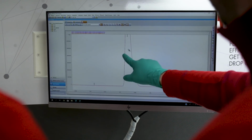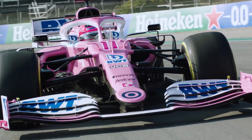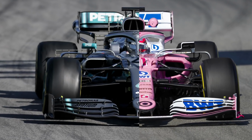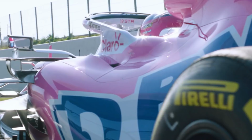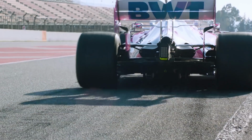And as a final talking point, we wouldn't be doing our jobs if we didn't talk about how the FIA are stopping a pink Mercedes repeat. The furore surrounding the design of the Racing Point RP20 at the start of the season has died down recently, but the latest draft of the regulations look to make certain that there will not be a repeat.